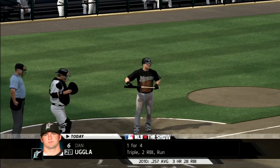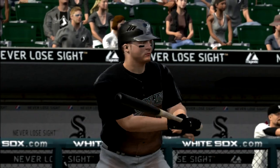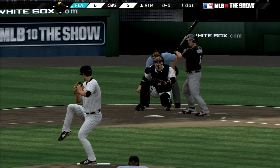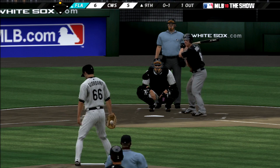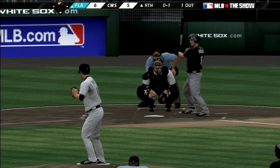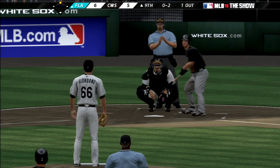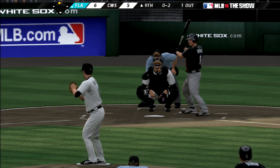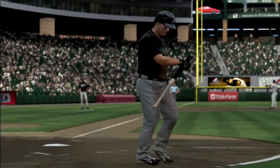Dan Ugla will step in. 1 for 4 in the ball game. And that's in there for a strike. Boy, it feels like no one sat down since about the 7th inning. And he watches a called strike at the knees. No balls and 2 strikes. Nice little insurance run out there at second. Now Ugla swings and misses on a good 2-strike pitch that time as he's retired for out number 2.